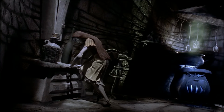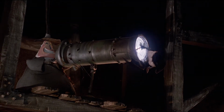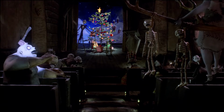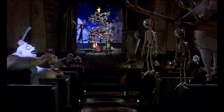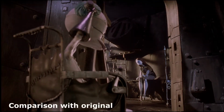Let's compare it to the original and see what they've done. I remember hearing a lot about how they made much about how they went through it meticulously on each frame. And what I've noticed is a lot of what they did really had nothing to do with 3D. It seems like they spent a lot of their time doing background cleanup and changes. And the 3D itself is pretty shallow. Now, when this came out, most 3D was pretty shallow.